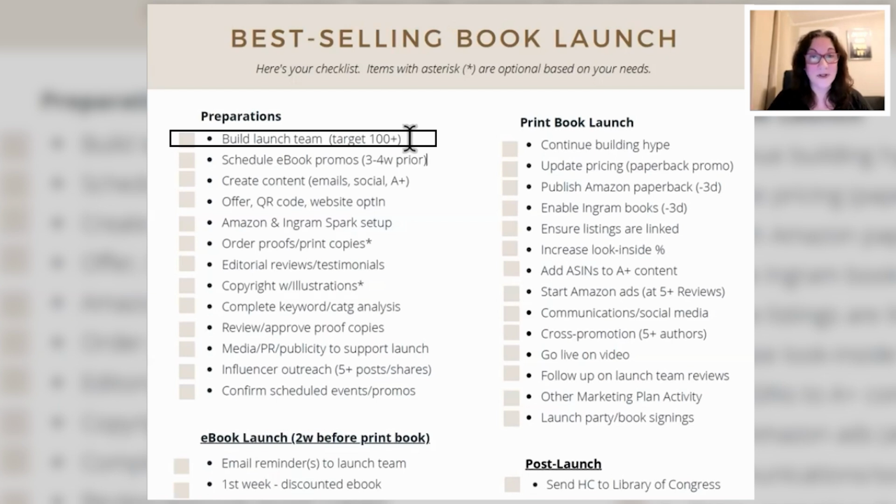Some of them won't be able to because for one reason or another, they'll have problems on Amazon. Others will just forget or they'll be late in doing it. So if you can get 100 people on a launch team, you can usually get around 50 or more reviews. And that's going to be really important for social proof.